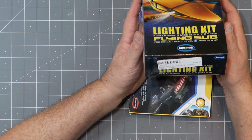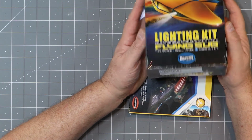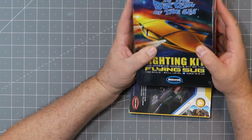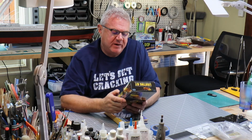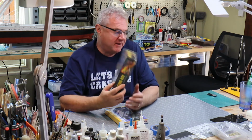This is the Voyager to the Bottom of the Sea Flying Sub Light Kit by Mobius. It is available, I believe, for $119. You might be able to find it a little cheaper or a little more expensive, but if you are not skilled at putting your own lighting together, but you wanted to try lighting a kit, this is plug and play. I highly recommend it. It's great fun.